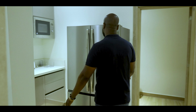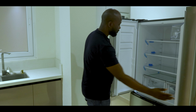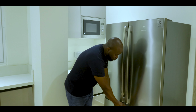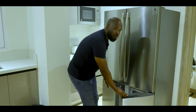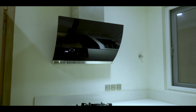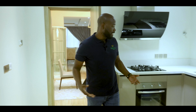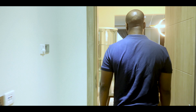So you've got the good size Electrolux American fridge freezers, the double doors. Look at that. So more than enough space for you and your family to stay here. A family of five can easily stay here. You've got the nice gas hobs, the nice extractor fans over here. And it literally has all that you need in here, you know? A storage space just behind the cameraman.